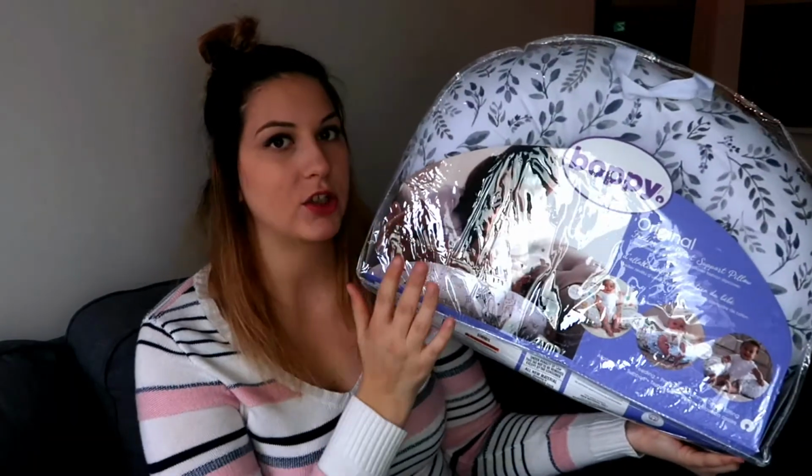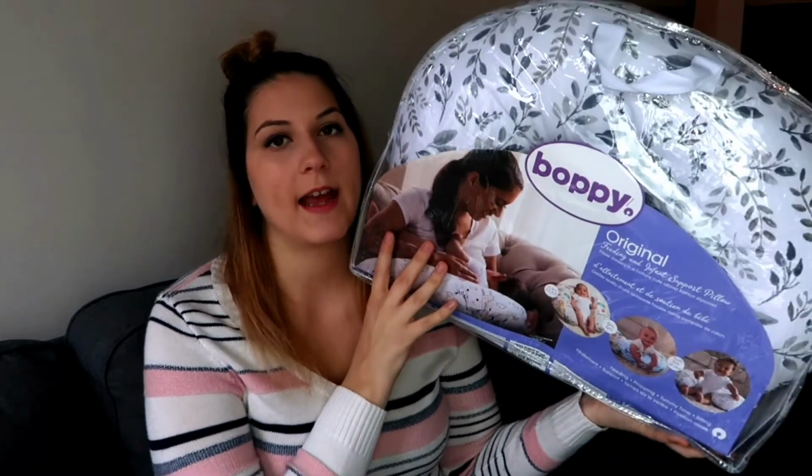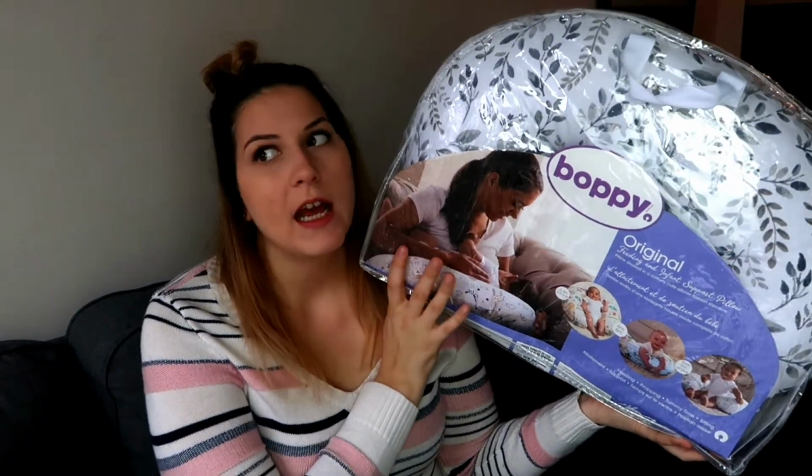I have never actually gotten a Boppy before. I did have a nursing pillow that I got secondhand that I tried with my daughter, and I did not like it. I never used it for nursing. But with this baby, I do want to try it. I love the pattern. Again, the colors, don't hate on me, I know.